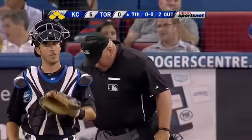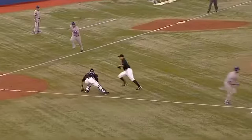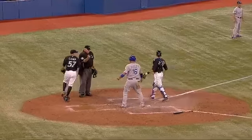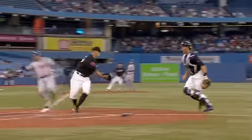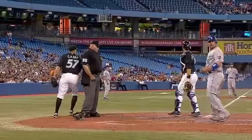It's not a tag play, and that's why he was called out. Billy Butler initially said, well, he didn't tag me. Well, he didn't have to. Arancibia comes out quickly, flips it to Camp, and he just swipes across the plate before Butler gets there. Nubbed out in front of home plate by Moustakas. An aggressive play by Arancibia and Camp to get the runner at the plate.